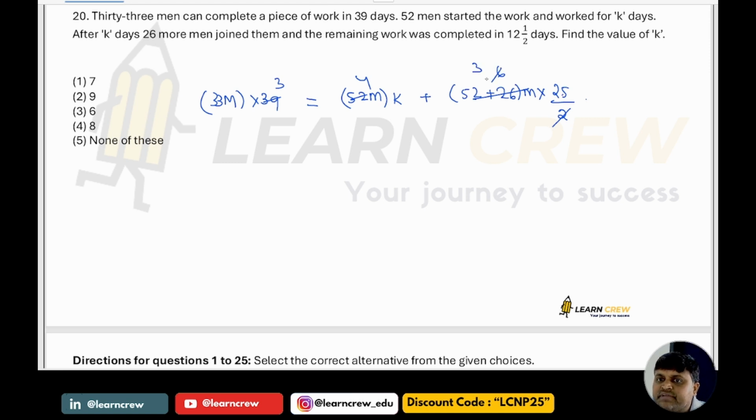So now 25 into 3, 75M. This is 33 into 3, 99. 99 minus 75, which is 24. 24M is equal to 4K. So I will get K as 6. Thereby the value of K is how much? 6 here. The value of K is 6 here.